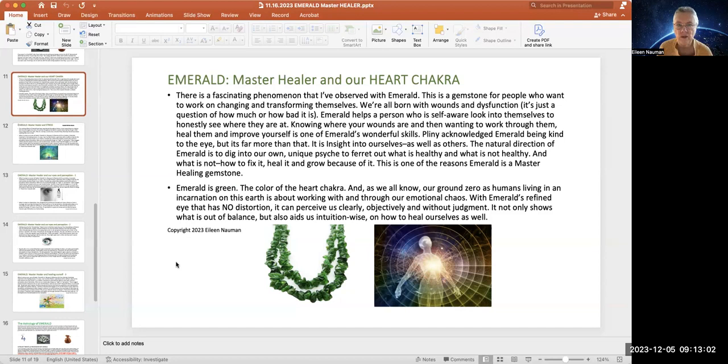And there is a fascinating phenomenon that I've observed with emerald. This is a gemstone for people who want to work on changing and transforming themselves into a better person, okay? We're all born with wounds and dysfunction. It's just a question of how much or how bad it is. Emerald helps a person who is self-aware look into themselves to honestly see where they're at with themselves. There's a lot of people out there who are not self-aware at all. We call them asleep. People who are self-aware, we call they're awake.